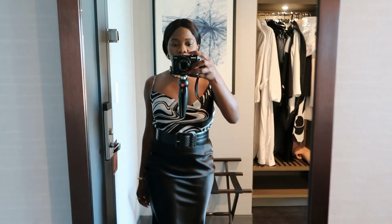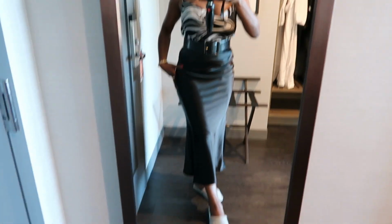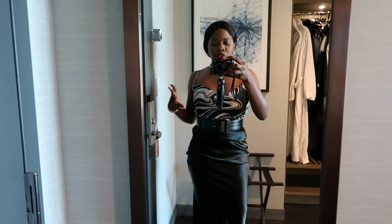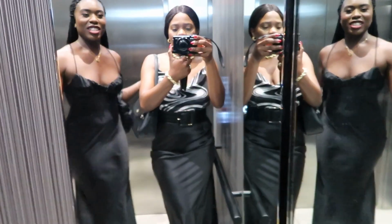We are about to head down for dinner. It's currently 6:50. Our dinner reservation is at 7. This top is from H&M. My skirt is from Nasty Girl. Bella from Express, you guys saw it earlier. Accessories from Express.